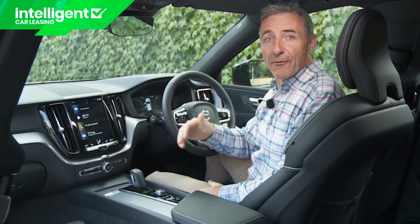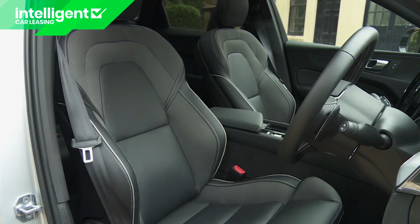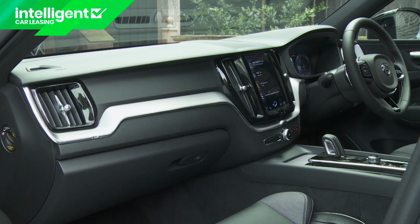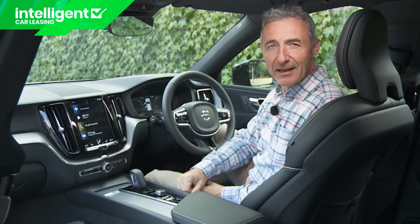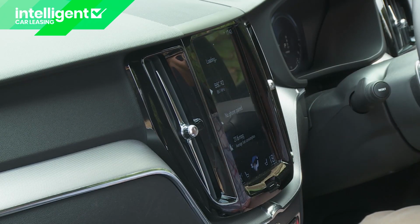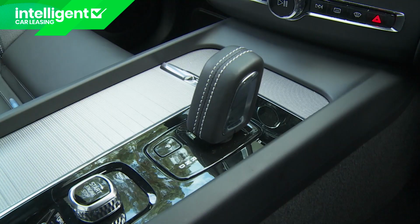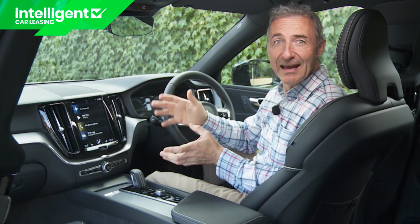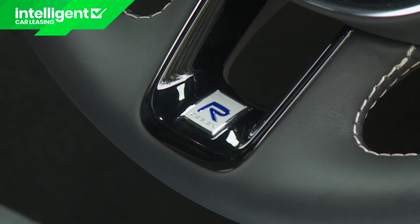Let's take a seat up front, where high quality materials, intelligent use of space and attention to detail work together to create a distinctly Scandinavian cabin that's simple and elegant. Now the first thing you'll probably notice is this 9-inch portrait style touchscreen on the center console, which declutters the cabin of its usual buttons and gives it a classy, sophisticated air, emphasized by intricate detailing and rich Scandinavian design.